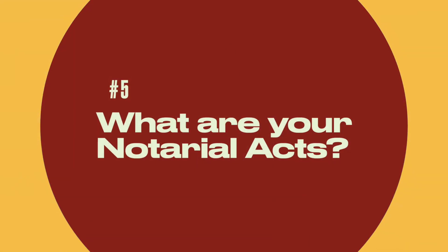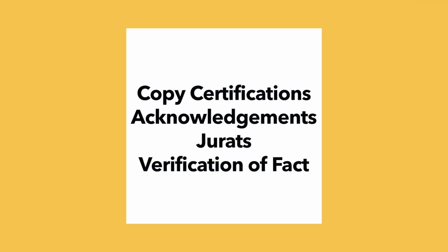Number 6, what are your notarial acts? So there are 4 notarial acts you can perform in the Commonwealth of Virginia, okay? We're gonna go over 3 because the 4th one you hardly ever do. You have copy certifications, acknowledgments, jurats, and verification of fact. We're not going to talk about verification of fact because you hardly ever do them.